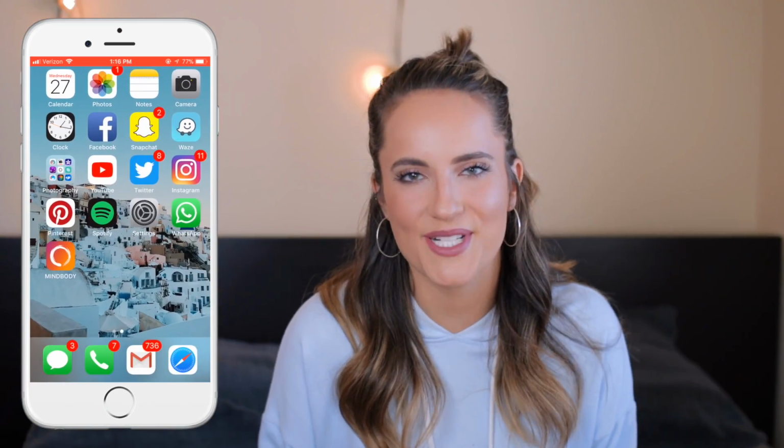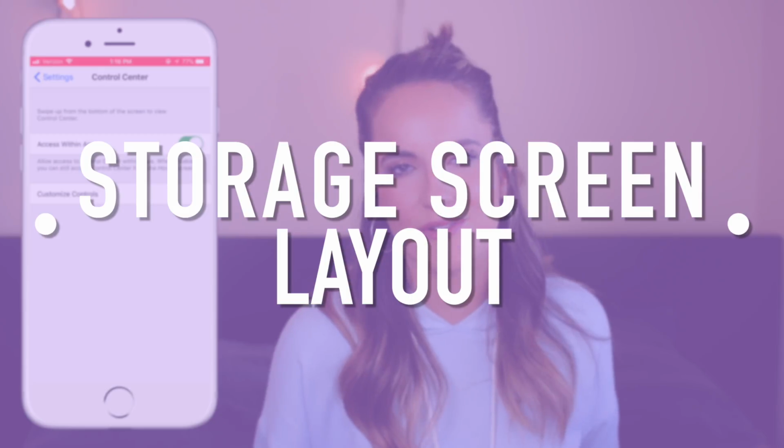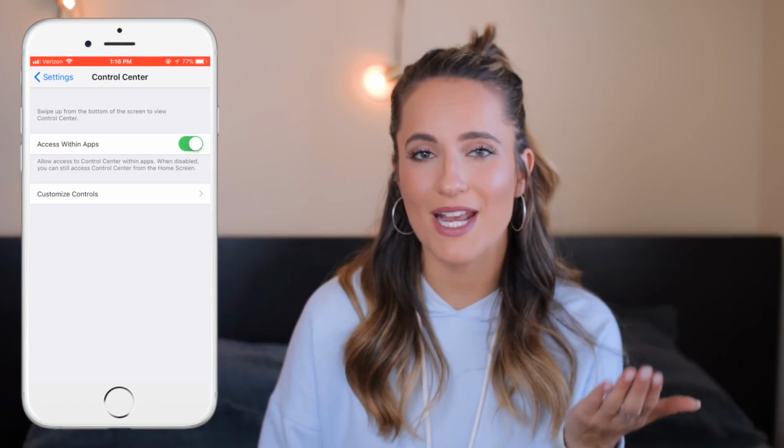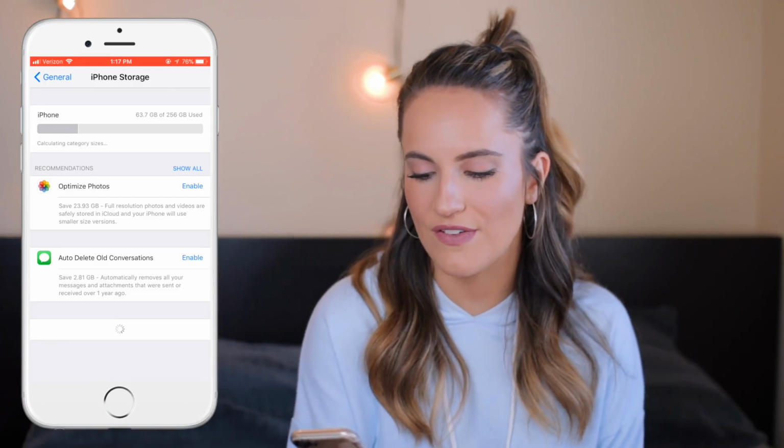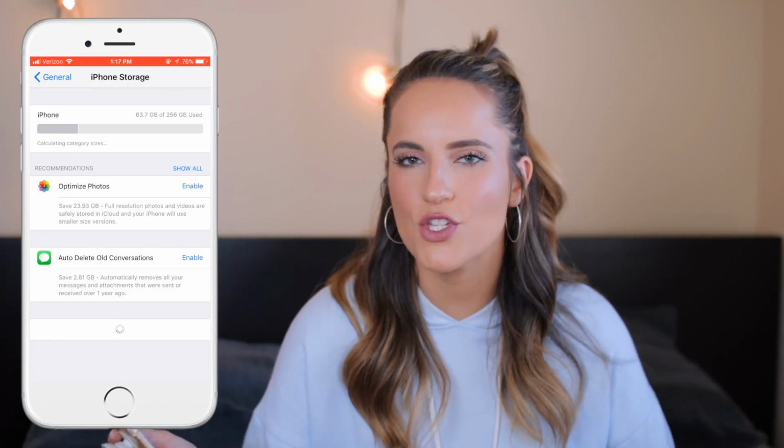The next new feature on iOS 11 is storage and how they lay it out so that it's very easy to manage your storage and to make sure that you aren't running out of storage. Basically, it shows a way more specific breakdown of how your storage is being used, and it also gives you recommendations.